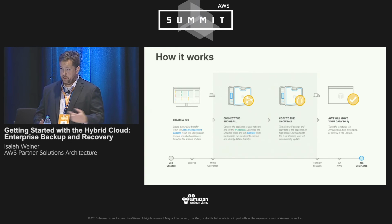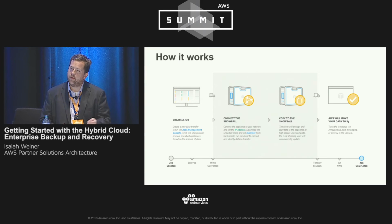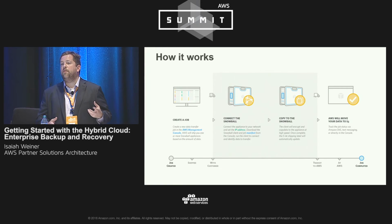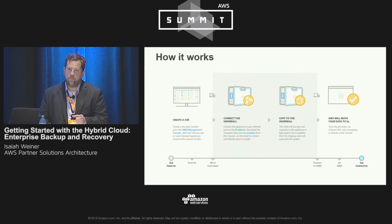So once the device is received, you just plug it in. It can get a DHCP address. If you want to give it a manual address, you can do that too. Then you connect it to the power, and it comes up, gets the address, and it's ready. So the client software, as I mentioned before, is a command line tool. You have to load it onto a host in your environment, and then it encrypts the data and puts it onto the device. Once the data transfer is complete, you just power it down, the e-ink display updates, and you can send it back.